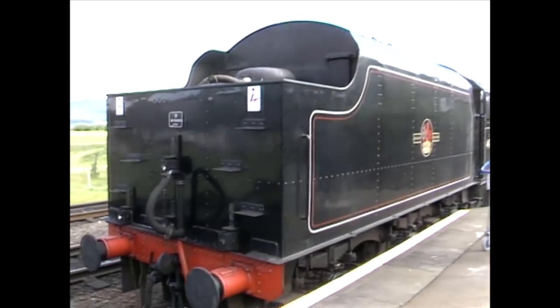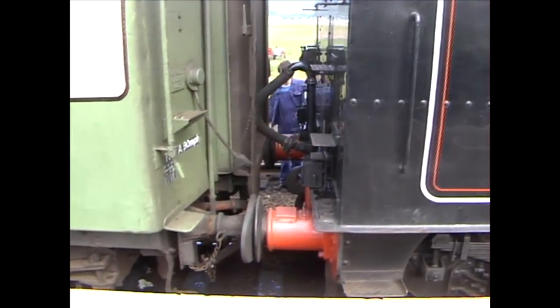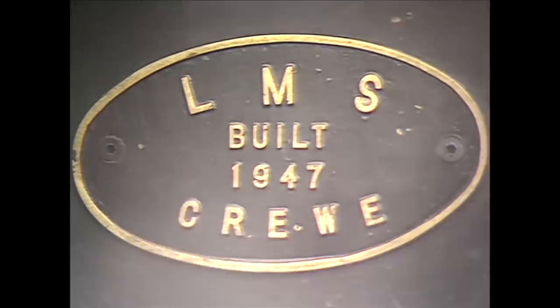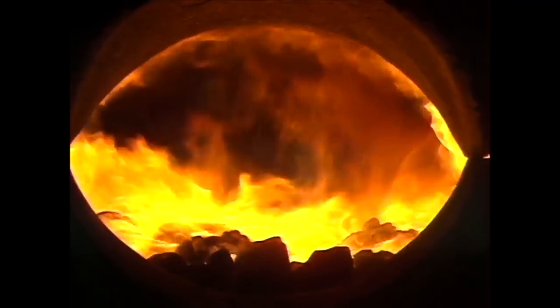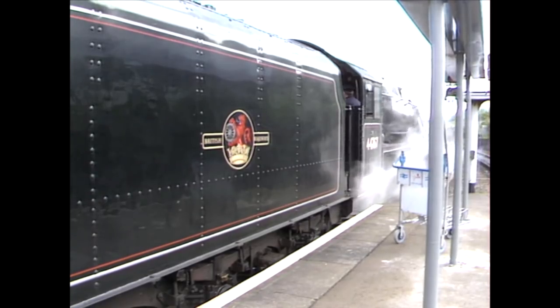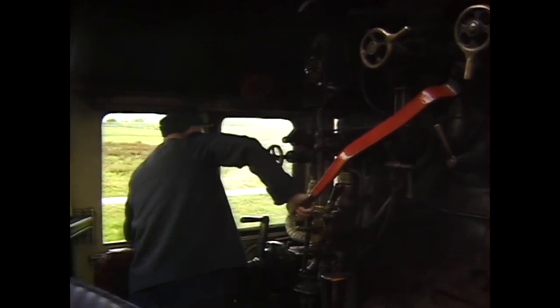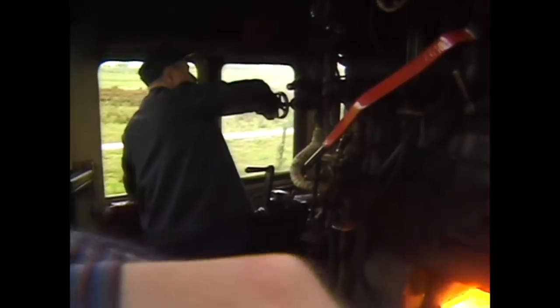Our locomotive is this magnificent Stanier Class 5, 460 George Stephenson, named after one of the fathers of steam railways in this country. Built at Crewe in 1947 by the London, Midland and Scottish Railway, ironically, the loco only served one day for the LMS before passing into the hands of the newly nationalised British Railways. And so we're off on the road to the islands.